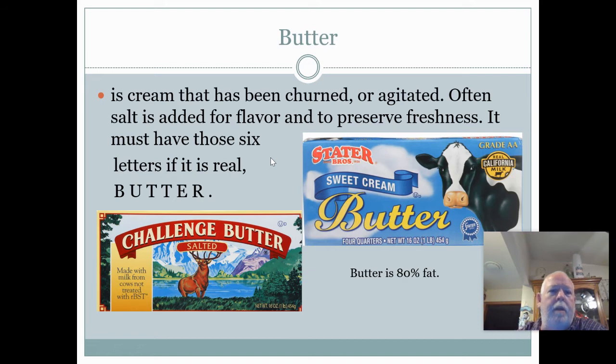Butter is cream that has been churned or agitated. Often salt is added for flavor and to preserve freshness. It must have those six letters if it is real. B-U-T-T-E-R. So this is butter. Butter, coincidentally, is 80% fat. So it's made out of cream.